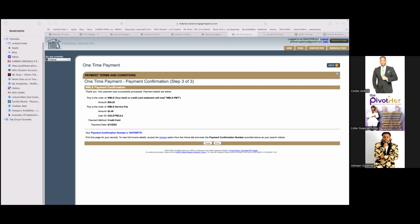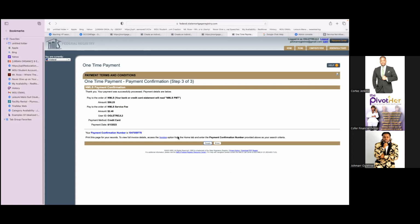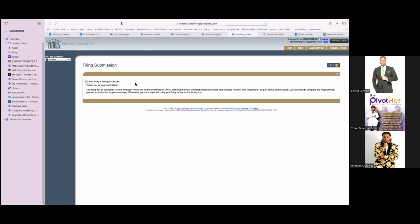All right, so you proceed to enter all of your payment information. And then once you get to this screen, you're going to get a payment confirmation. It's going to give you a confirmation number. You can print that. And also, if you want to print your invoice, there's a blue hyperlink for you to print your invoice. Then you'll hit finish. Once you hit finish on this screen, do not leave until it stops churning. It's going to make sure that the payment information is actually processed in full. And it usually takes a minute or so.